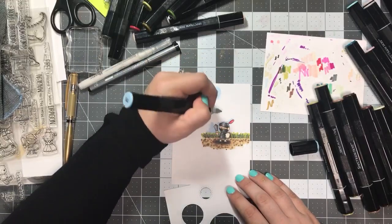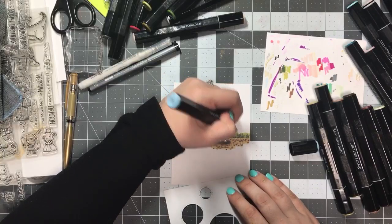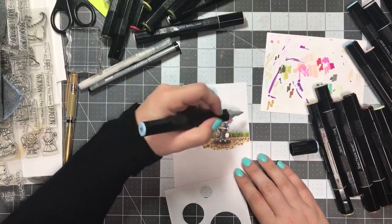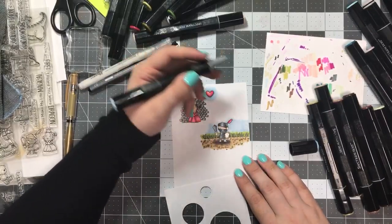Oh, he's so stinking cute. I love these little images. The only thing I don't like is that they're so small, which I understand why they're small, but it's hard when you want to do more with them, but then you feel like you can't because the markers are too big to fit in there. Now they do have other markers I'm sure that you could use for this.